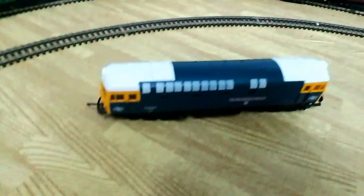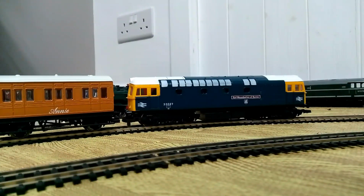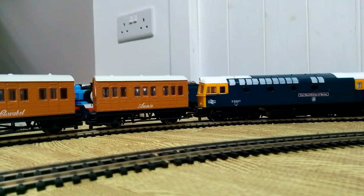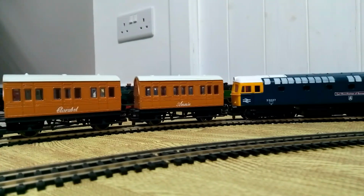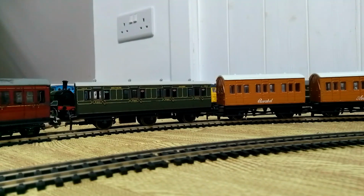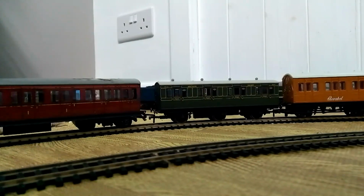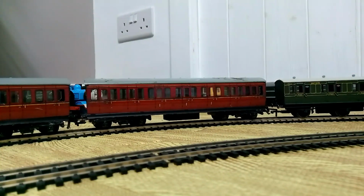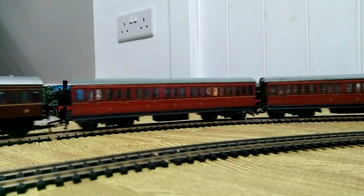So, right, 33, 24 coaches next. So now that the class 33 is hooked up to 24 coaches, let's get moving. Class 33. Does that mean I have to give you more speed? Give you more speed then. There we go. Let's try that. There we are. Ooh, a lot of wheel slip there. A lot of wheel slip.